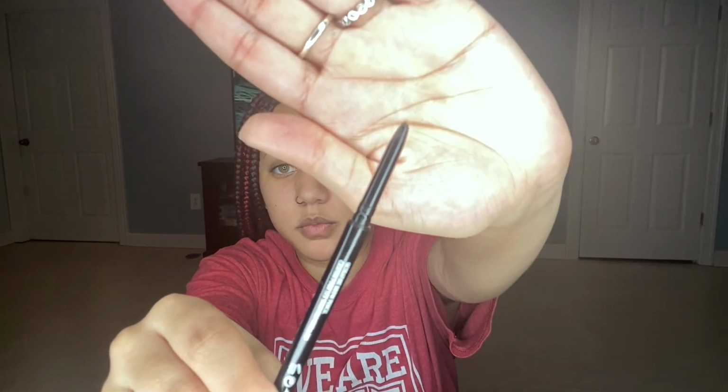I ran out of my eyebrow pencil. I don't know if you can see this. Hold up, can you see that? I don't even know if you can see that, but it's literally barely anything left. So I'm really about to show you how I do my makeup when I'm in a pinch, okay?